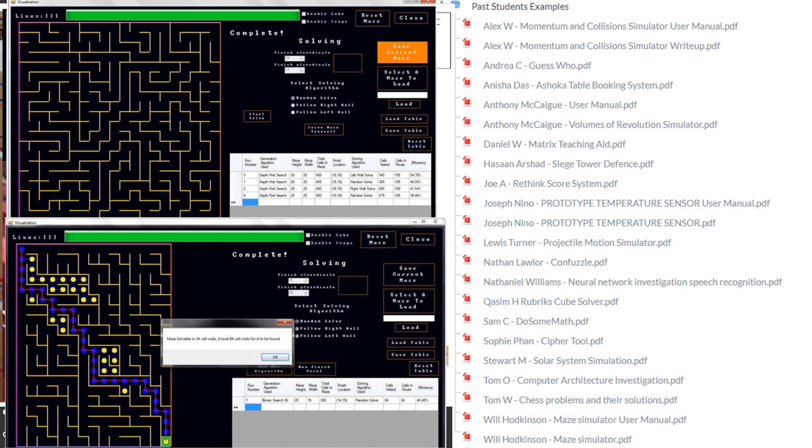And finally, on this little list that I'm giving you, another maze. This time the student made a dynamic maze and wanted to display lots of different ways of solving it. So they were able to dynamically create the maze and then run different solving algorithms.